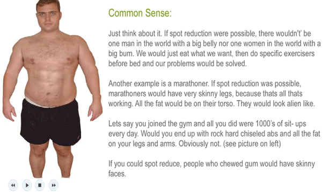Common sense. Just think about it. If spot reduction were possible, there wouldn't be one man in the world with a big belly, nor one woman in the world with a big bum. We would just eat what we wanted, do specific exercises before bed, and our problems would be solved.